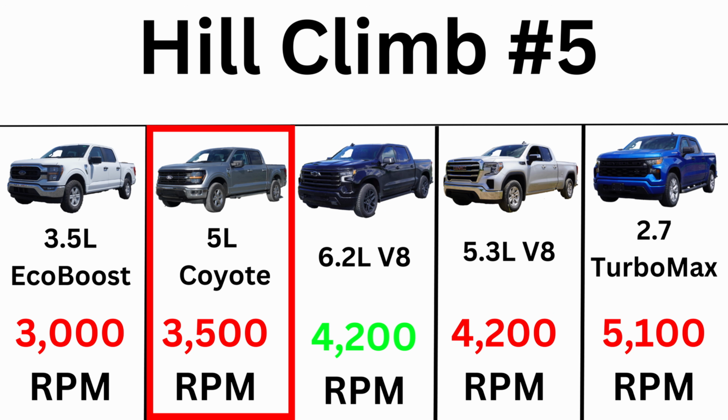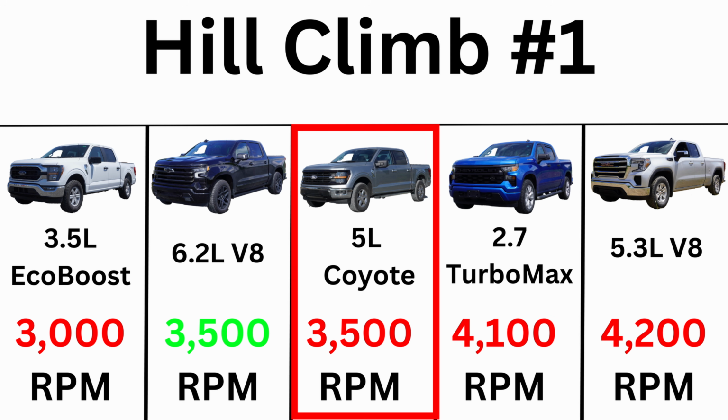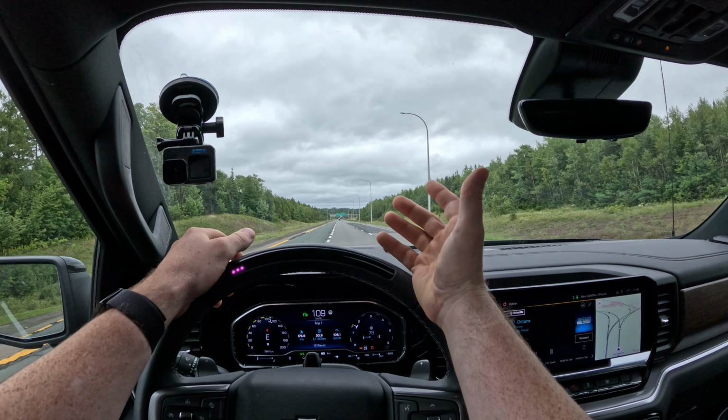One thing that is interesting is the 5-liter V8 from Ford is actually just about neck and neck with this 6.2 liter in terms of RPM control. With only 5 liters of displacement, it does seem to still pack a pretty large punch, being able to really compete with this 6.2 liter, at least on my towing loop, which is interesting. Well, we are coming to the end of our towing loop here.